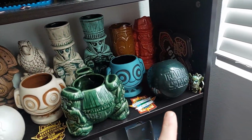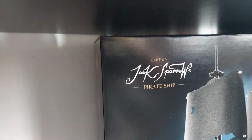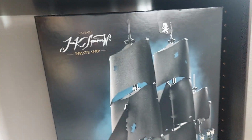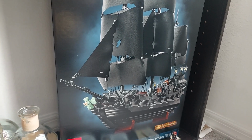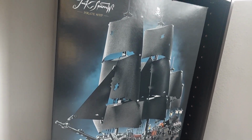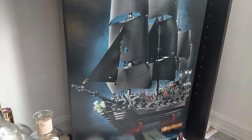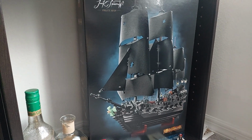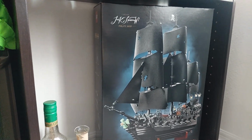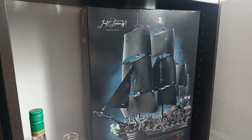But talking about the Black Pearl, the other vessel, the ship, or Jack Sparrow's pirate ship, whatever you want to call it, came out here recently from Lego. I never got around to buying the original Black Pearl that came out back in the day, but I bought this one. I was there opening day, or release day, at the Lego store, like fifth in line for it, so I grabbed it to make sure I could get it before it sold out. And I did buy it.